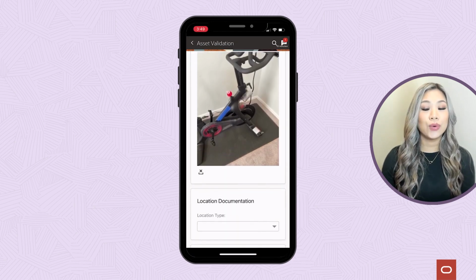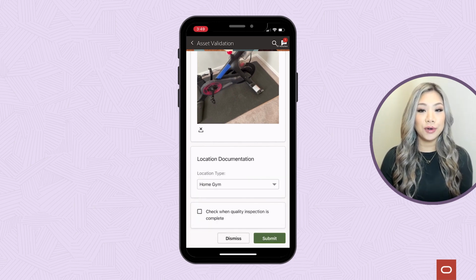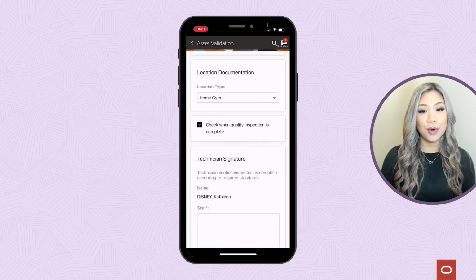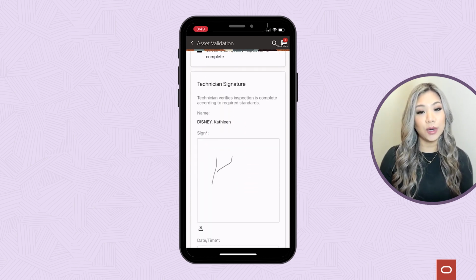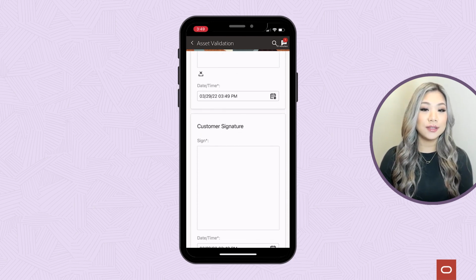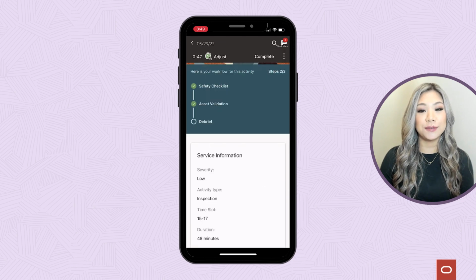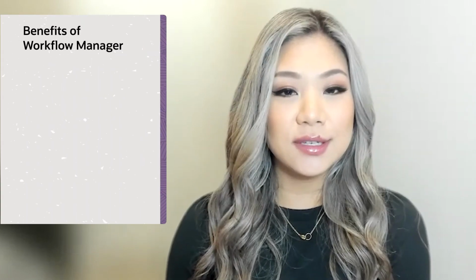Workflow Manager is an incredibly useful feature that enables standardized and pre-configured workflows, guiding your mobile workforce with a visual step-by-step process when completing on-site work, all while extending visibility into their overall progress. These steps and instructions ensure your users are compliant with the defined rules and requirements unique to your business. So how does Workflow Manager benefit your business?